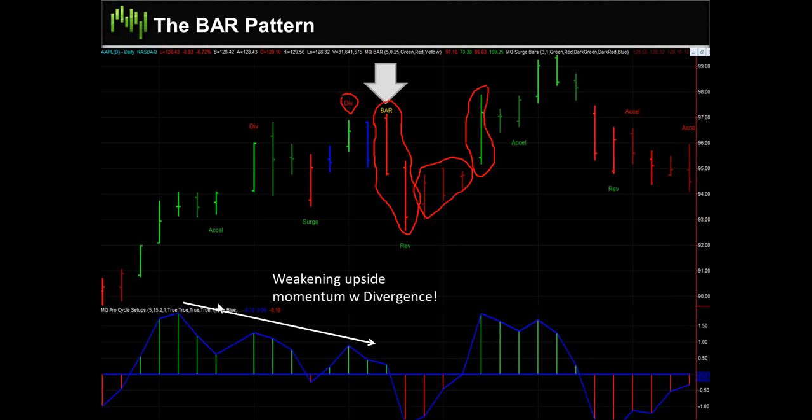Now, in this particular case, notice with the MQ Pro Cycle Setups indicator, and this is the same thing you can see with any type of momentum indicator, we're getting lower peaks here. So I'm getting a double bearish divergence here, lower peak, lower peak, lower peak, and then I have higher prices there. So I'm getting a bearish divergence here, and then to cap that off, a double bearish divergence, and then I have the bar pattern.